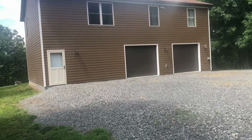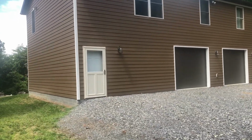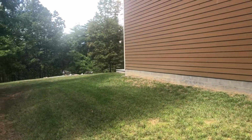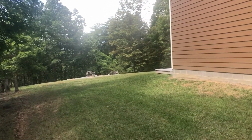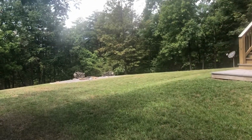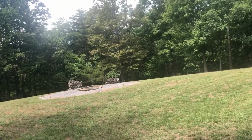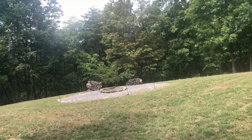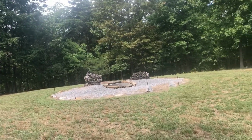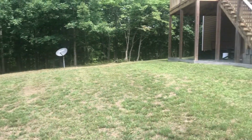But the cabin here was built in 2016. It's hardy plank on the outside. And you do have a little bit of a view here, particularly when the leaves are off. But it's so private, yet you're only 5 minutes from Fort Ashby. Maybe total you might be a mile off the paved road here, but the roads are good. And I see they've got the campfire pit out here, and a DirecTV dish.